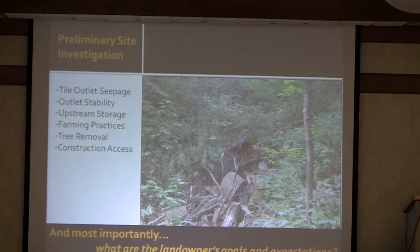So that's part of what we're taking pictures of and looking to get ideas of what could be done. Talk with the landowner about tree removal. Is that going to be a potential issue? Are there some specimen trees that you want to try to work around, or some landowners you can just take whatever you need, and so we need to know that.